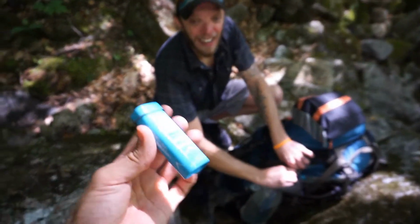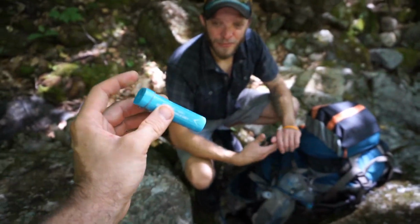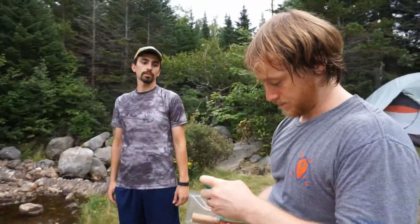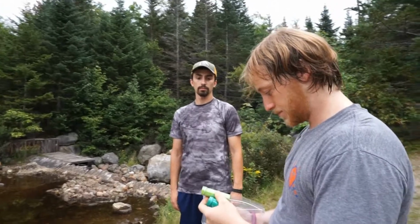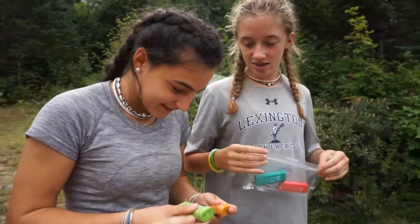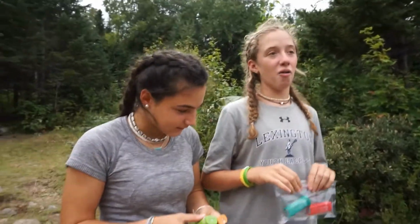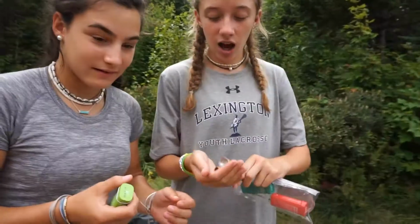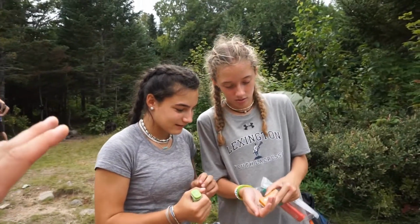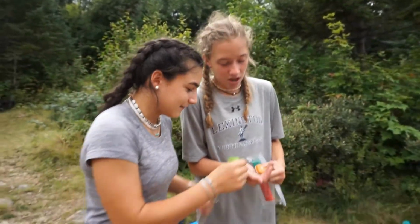All right, so basically what these are is a caffeine mint, but it also has some supplements. But the biggest thing is 2 mints is the equivalent of a cup of coffee. So one mint is half a cup of coffee. So you can try one. I'll have 2. They say don't exceed 5 in one sitting. Oh, okay. I'll take one.